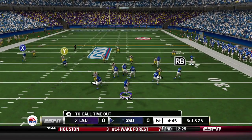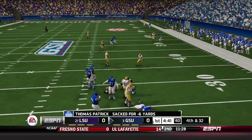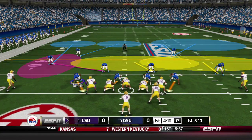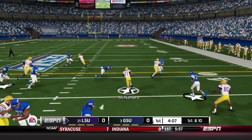Later, it's 3rd and 25. Patrick looking to pass for that 1st down. Is going to step up, and he will be sacked for a loss of 6 by Matt Adams, his 2nd sack on the day already. And Georgia State has to punt after that promising opening drive.